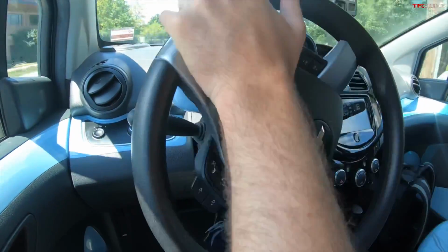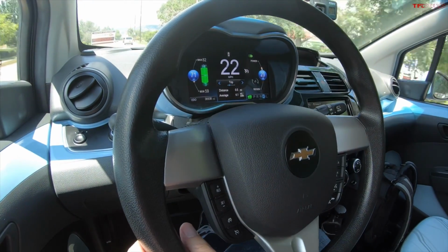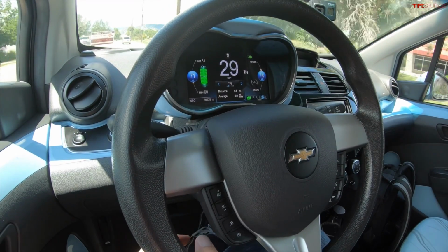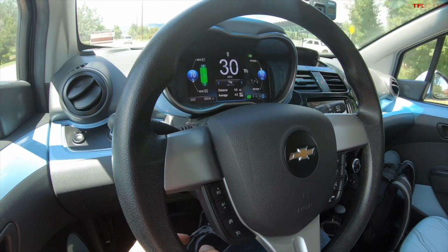Now the EPA says that on a full charge, this car should be able to go 82 miles. But of course, that's not accounting for the Colorado hills, or 8 years worth of battery degradation, or 37,000 miles, or the temperature, right? So the car is saying 71 miles. I think we're gonna probably hit about 68.